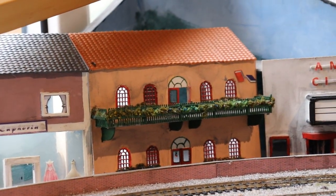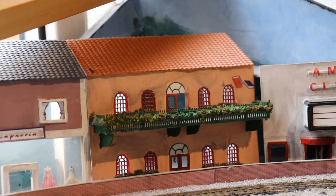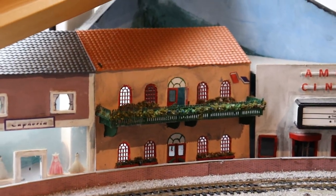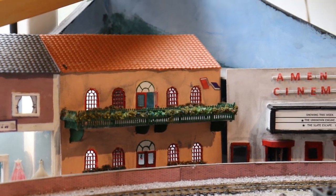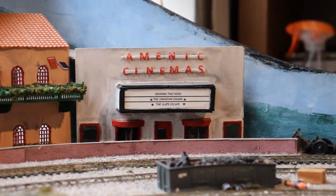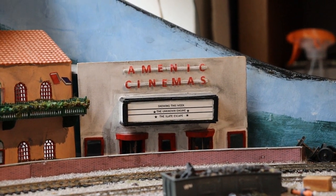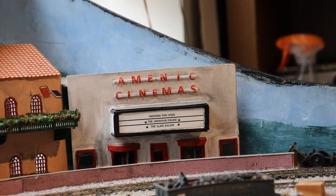And then we've got Pebbles, which is a cafe/bookshop, which has sort of an Italianate feel to it. I was quite impressed with that. It's quite a nice little building with the plastic kit windows. And then Aminic Cinemas, which is cinema backwards, but it sounded like a cinema name. That was my design, I believe.